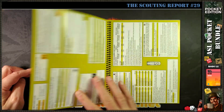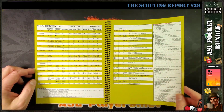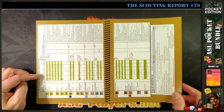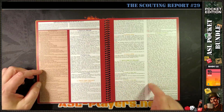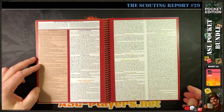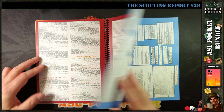Desert, Chapter F, PTO, PTO terrain. Korean nationality chart, Korean terrain. Now this is nice. Advanced sequence of play being included in this, I think it was a great addition. That takes up a good 4 pages.